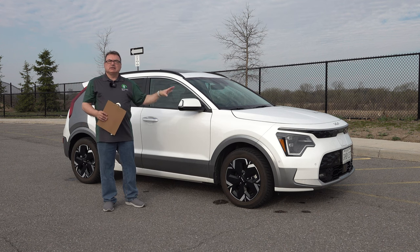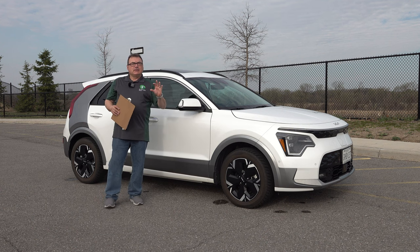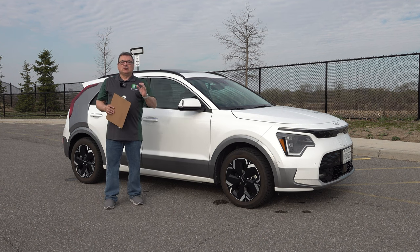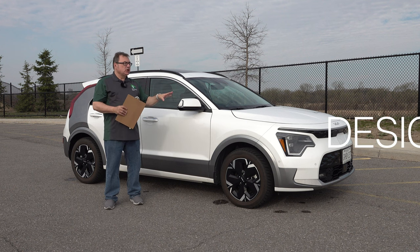So I'm really, really pleased that Kia has continued with the Niro product because it does fill that more economical segment of the marketplace, which this fits in very well. And we need more lower priced EVs to get more mass market adoption. So good job on Kia.